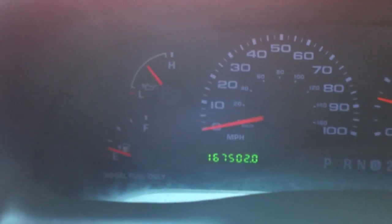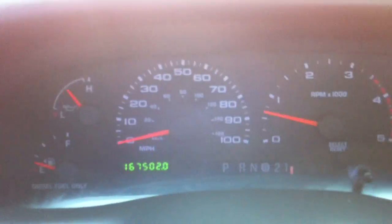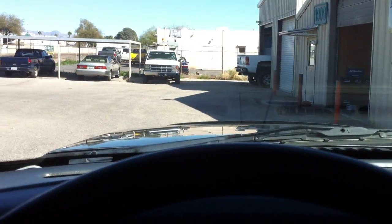Let's see. There's your miles, 167,502. There's all your gauges going. All right. Let me put it into neutral, and let me put it into 4 low. There's 4 low. Put it into drive. Yeah, that's a lot of torque. That would be 7.3 4-wheel drive low torque. Put it in reverse. Definitely in 4-wheel drive, for sure.